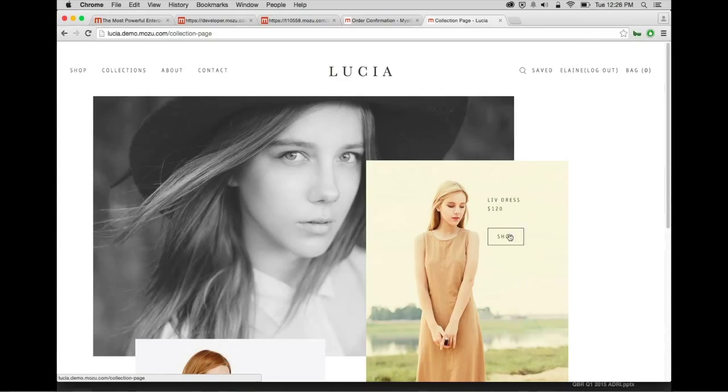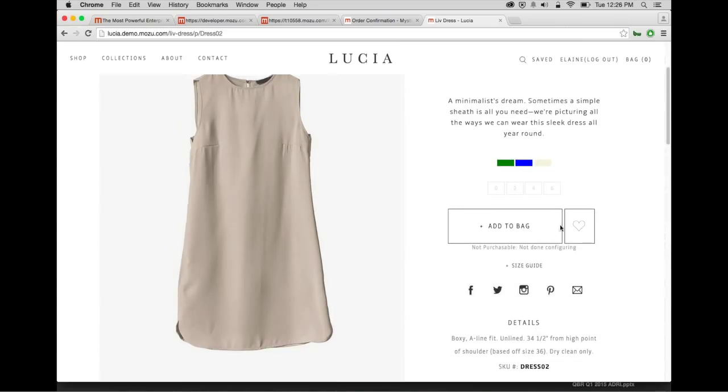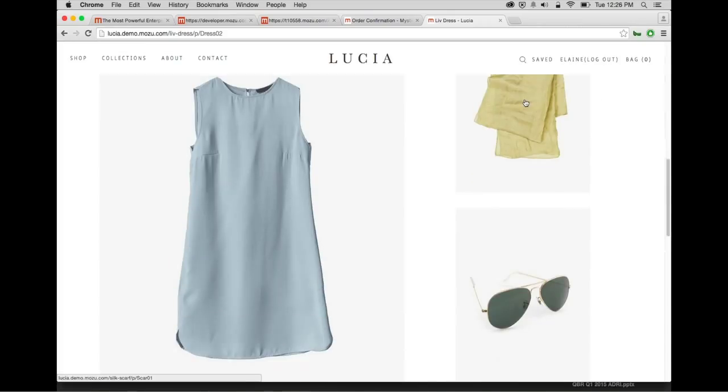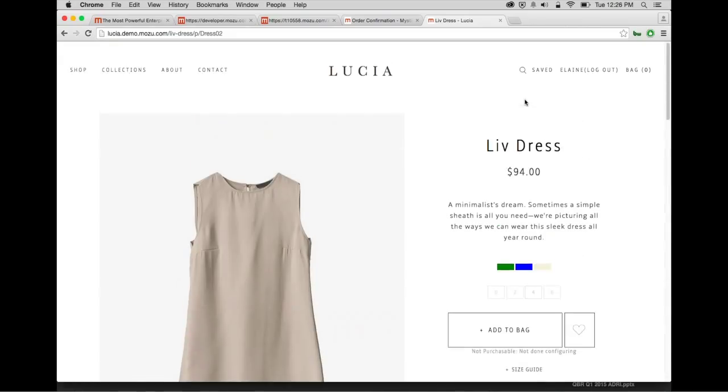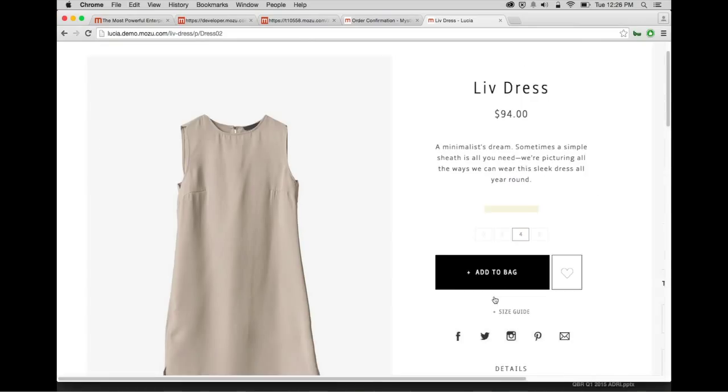So I want to come over here and maybe shop for a dress. And coming down, we can see built into the products, you can also save them to a wish list. View the size guide again. We have some recommended related items down here. I'll go ahead and get a size 4 beige and add that to bag.